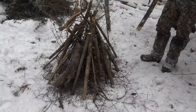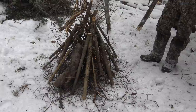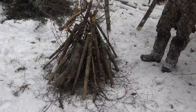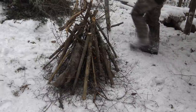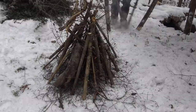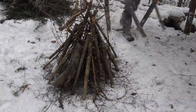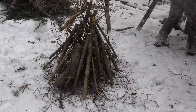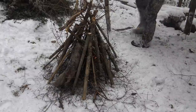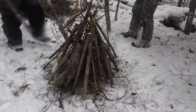Well, I found a good piece here. I know, but it looks too good. That's like for the bed or something. It might be a bed piece. Yeah. There's another bed piece. Set them aside. That one's junk. That one's gonna burn.